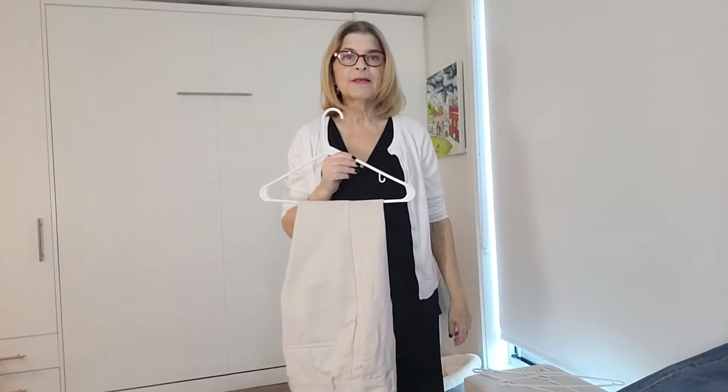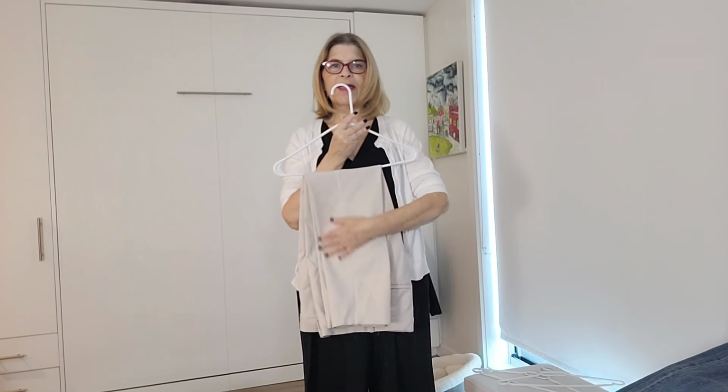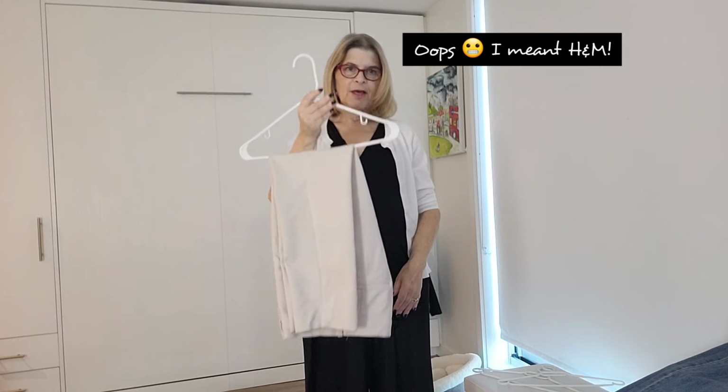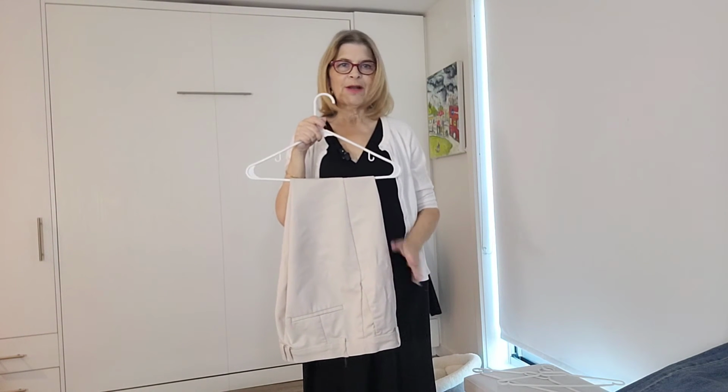And if leggings are too casual for you, rather than having jeans, you could have a neutral pair of trousers. So these are a nice light color. I think these are again from H&M. Just very basic straight leg trousers. They're not wide leg or skinny or anything. They're just very basic, good trousers.